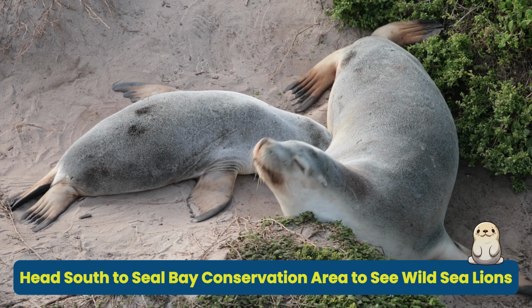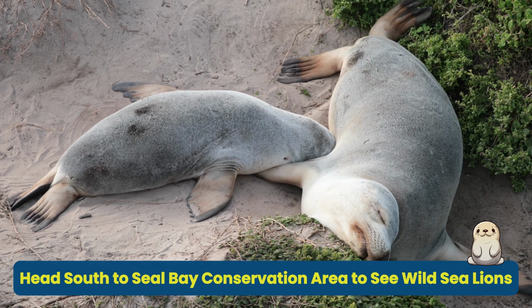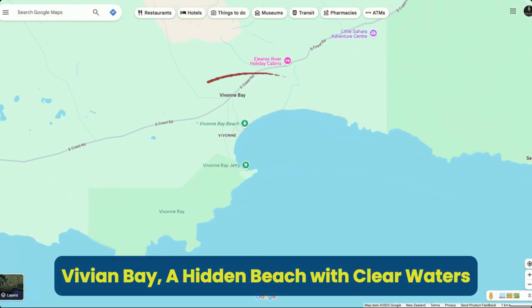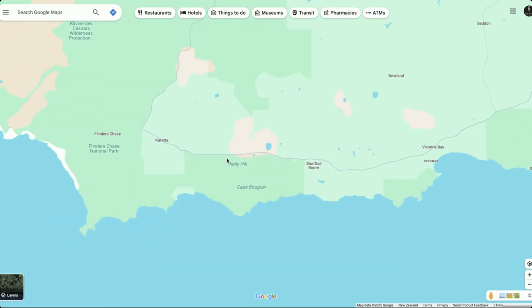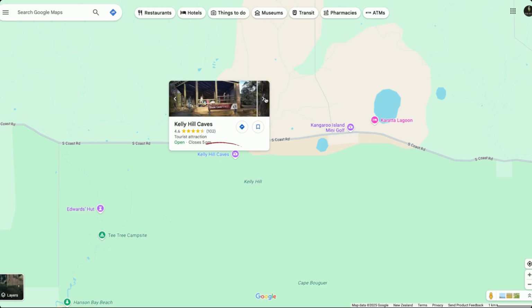This is one of the best places in Australia to meet sea lions in the wild. Other sites to explore are Vivian Bay, one of Australia's best beaches. Little Sahara, a giant sand dune system where you can actually go sandboarding. Kelly Hill Caves, a limestone cave system with incredible stalactites.